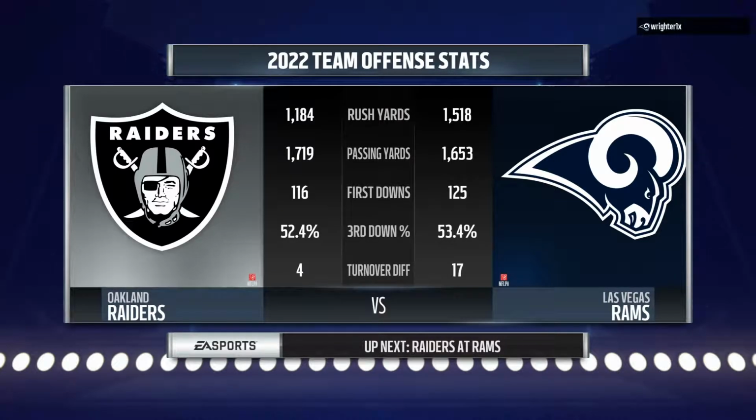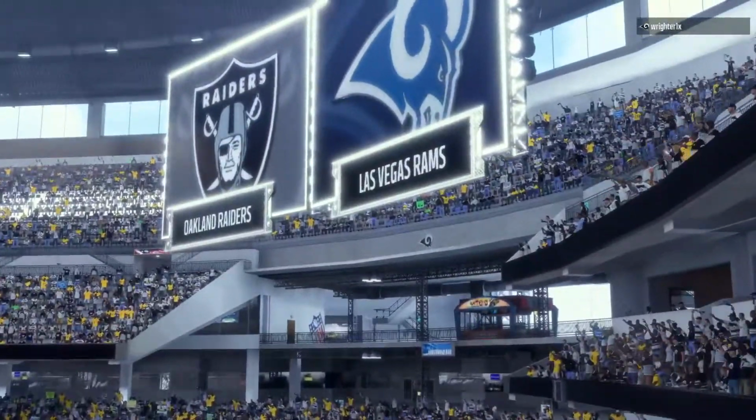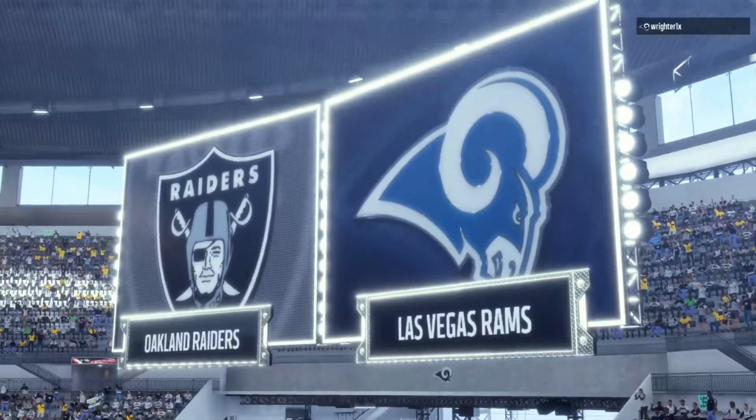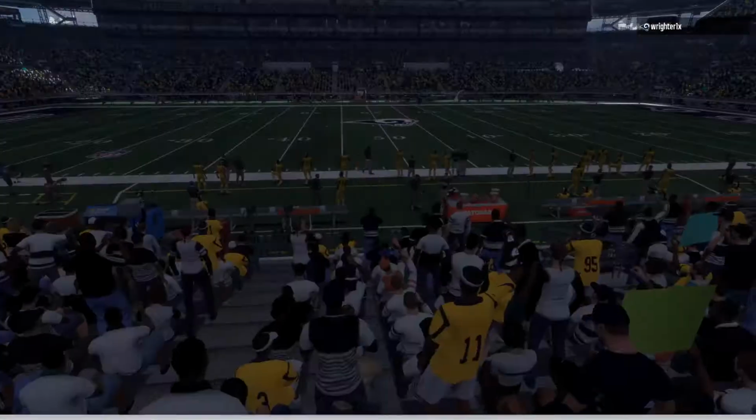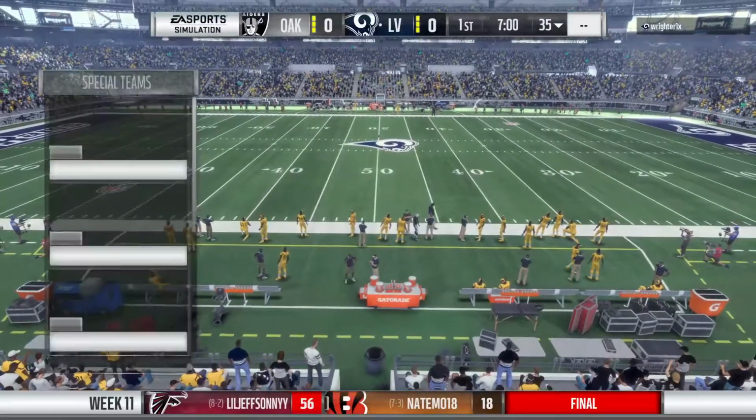Absolutely. Welcome to the NFL on EA Sports. In today's matchup, two teams coming in feeling good about how their last game went and want to continue with another win here today. It's the Raiders going up against the Rams. Thank you very much, Larry. EA Sports coverage of the NFL.